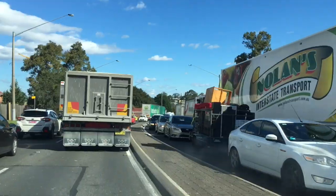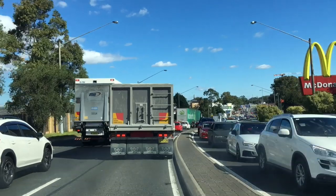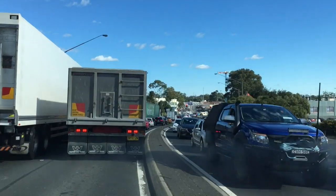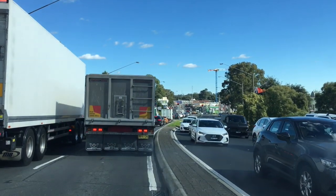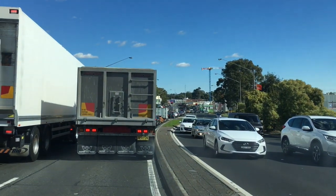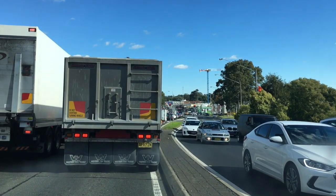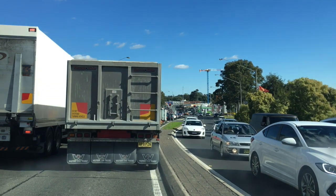The other thing I like about living in the country is, my God, look at that traffic down there. Holy crap. As far as the eye can see, this is a parking lot on this side of the road. Oh, jeez. Alright, I'm going to finish this off with my last like about living in the country.